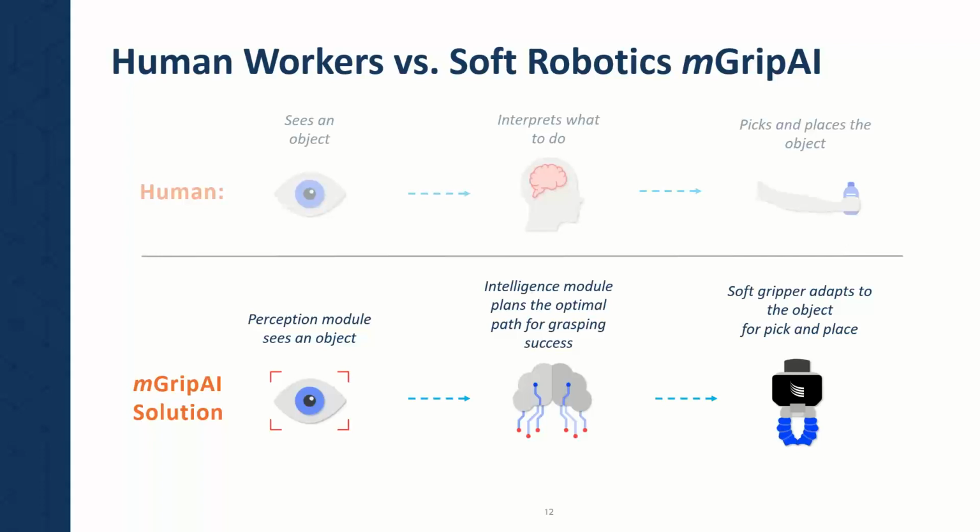First, we have our perception module. This is our 3D vision piece. It allows us to look down into a robot's work area and see all the different complexities and dynamics going on. We then have our intelligence module, and this is where a lot of the magic happens. The decision making that people typically do on these lines, we can now apply to robots. And we also have our soft gripper.